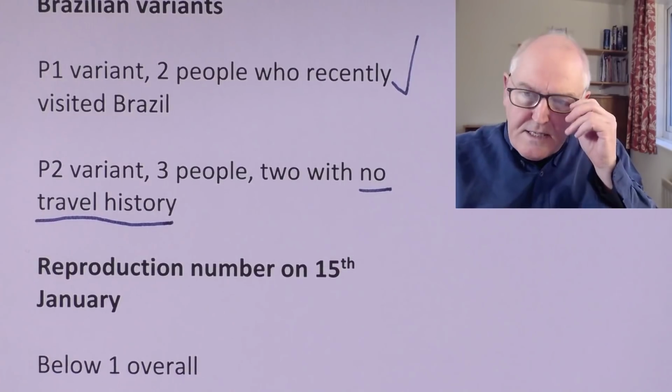And the idea that you could have a country, doesn't matter whether it's the Netherlands or a state in America, you could potentially have growth of the South Africa, the Brazilian and the UK variants all at the same time. It's not a pleasant prospect. It really isn't.